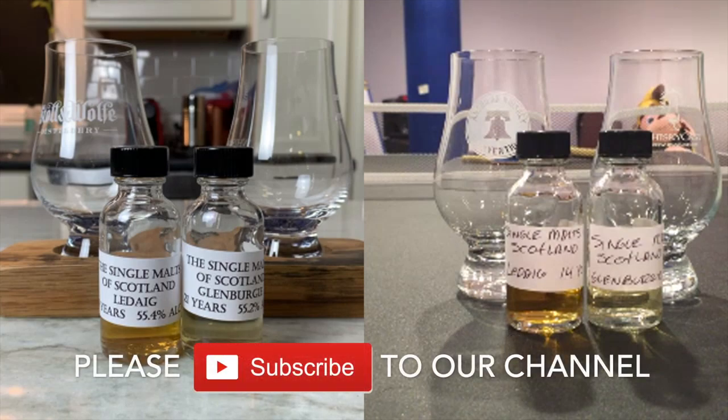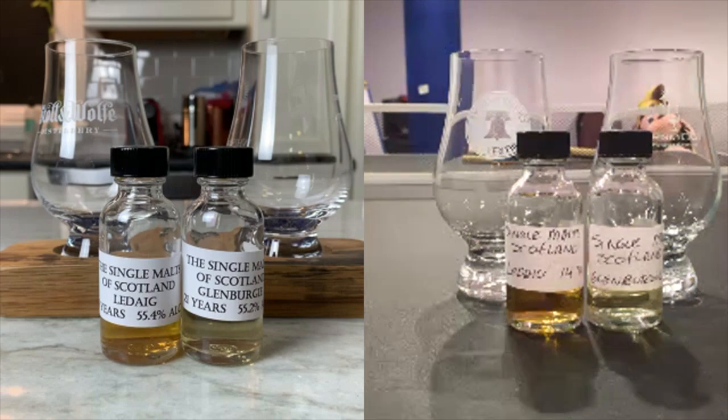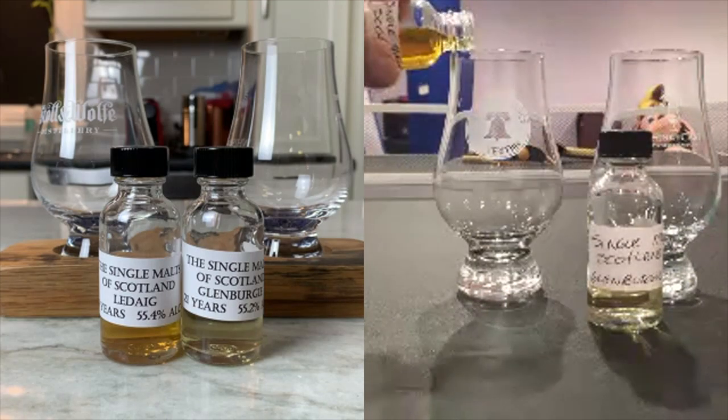We received four whiskey samples from the Single Malts of Scotland, which is part of Elixir Distillers, the same people that own the Whisky Exchange. They also do Port Askaig and a few other things. This is brought in by our good friends at Impex Beverages out of the West Coast. They gave us four samples. We've done two, the Ben Nevis and a Linkwood. Today we're going to do a Ledaig and a Glenburgie, and we'll do the younger one first.